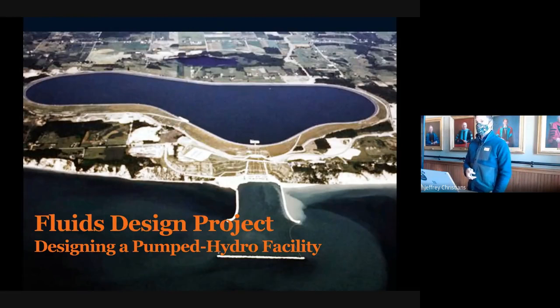So we're going to introduce that today. I'm going to introduce that today and tell you a little bit about what we're going to be doing. Really, this is kind of a way to take some of the material we're learning in Chapter 8 and apply it to a more real-life-ish problem. And that's going to be the design of a pumped hydro facility.